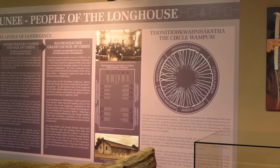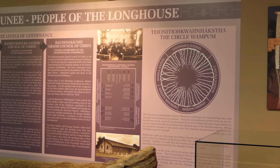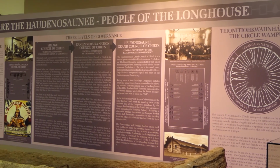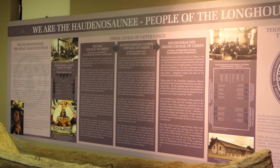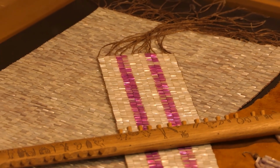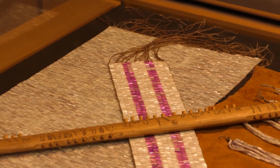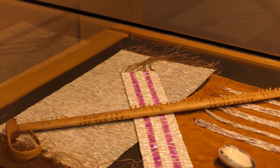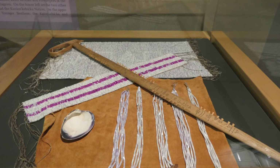On this side of the room we have the Confederacy Council set up, and we have the town set up. So those are two different ways of doing things, and it's a really interesting thing to find out about. We have the two-row wampum belt in the back corner over here, and that has a whole story on how it came into being and how we set that up with the Dutch, and how that wampum belt was continually used from way back then till now. People still will refer to the two-row wampum belt.